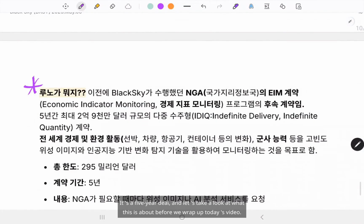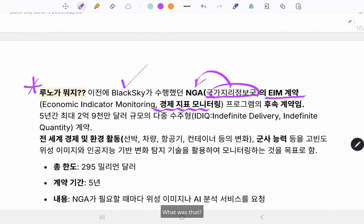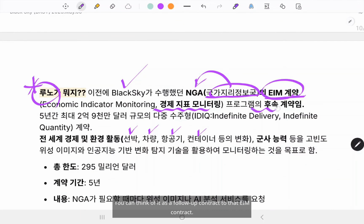So what is Luno? Previously, Black Sky had a contract with the National Geospatial Intelligence Agency, or NGA, called the EIM contract. What was that? It was a project to monitor economic indicators by capturing images from the sky, things like ships, vehicles, airplanes, and containers, to assess the state of the economy. Now, what is this Luno? You can think of it as a follow-up contract to that EIM contract. So you can think of this as another project that involves monitoring these kinds of things.